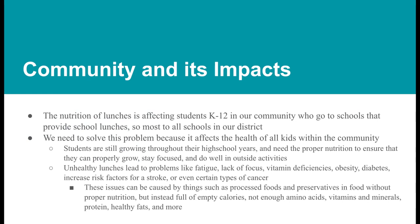We need to solve this problem because it affects the health of all kids within the community. Students are still growing throughout their high school years and need the proper nutrition to ensure that they can properly grow, stay focused, and do well in outside activities. Unhealthy lunches lead to problems like fatigue, lack of focus, vitamin deficiencies, obesity, diabetes, increased risk factors for a stroke, or even certain types of cancer.